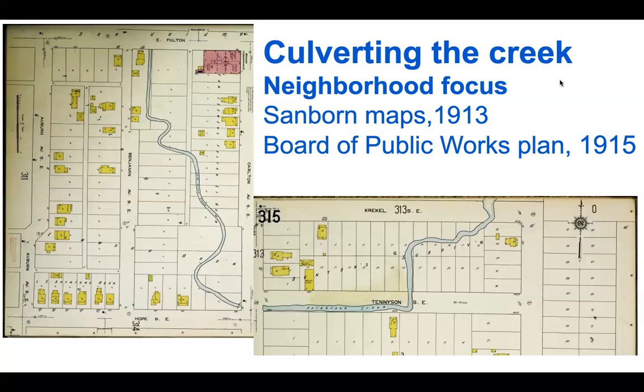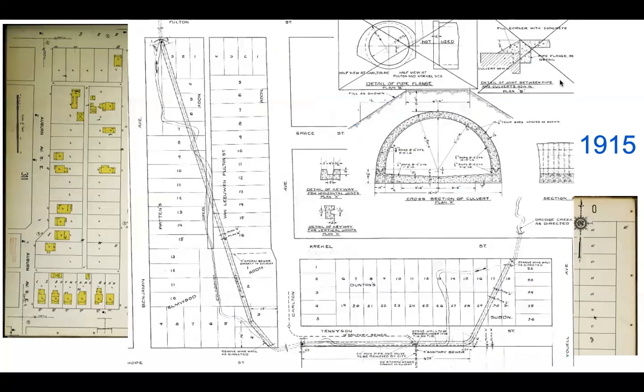So in 1915, just two years later, there's a plan put out by the Board of Public Works, and I want to show you that.